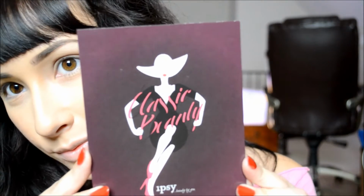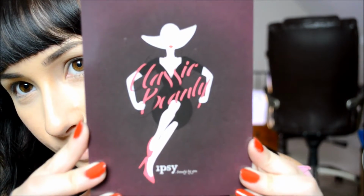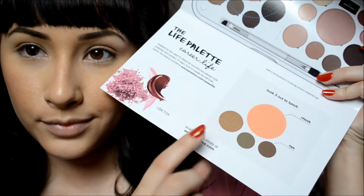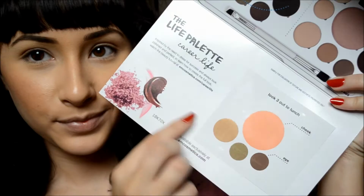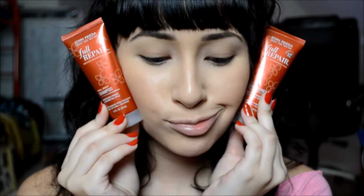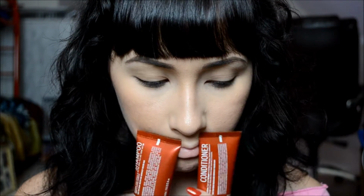So I got my Ipsy bag in the mail today, and I was pretty excited when I opened it. This Ipsy bag is for the classic beauty, and that's the theme of it. It also came with a M Cosmetics sample with blush and eyeshadow, which was pretty cool, I thought. And it came with conditioner and shampoo, which I wasn't too excited about because I don't really need conditioner or shampoo, but who knows? I might like it.